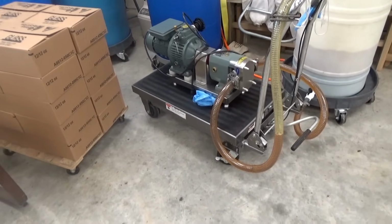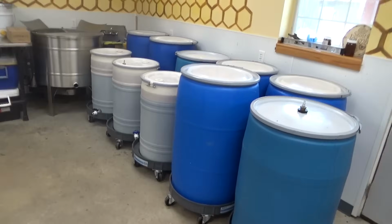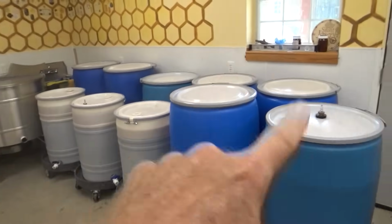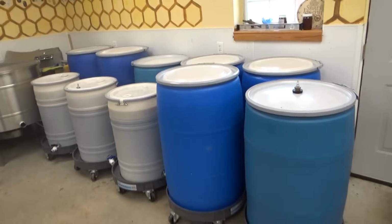So the only honey that we're pumping through is our honey from this year. And that is our haul of honey that we got this year. It's 1, 2, 3, 4, 5, 6, 7 55 and 4 30 gallons. So about 450 gallons of honey.